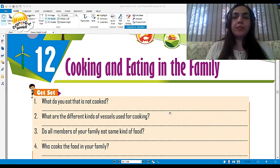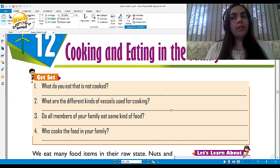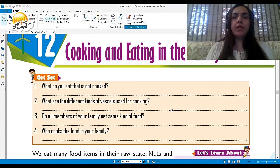As you can see on the screen, our chapter begins with some lovely questions in the Get Set section. Question number 1. What do you eat that is not cooked? Can you guess? Number 2. What are the different kinds of vessels used for cooking? Number 3. Do all members of your family eat the same kind of food? And number 4, who cooks the food in your family?